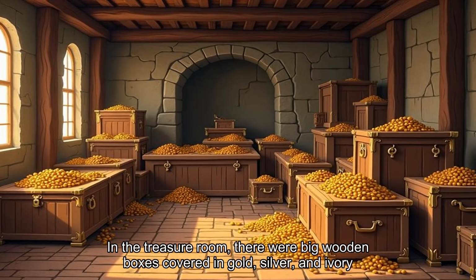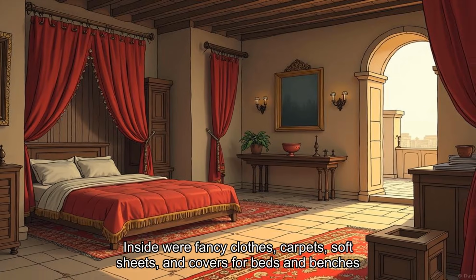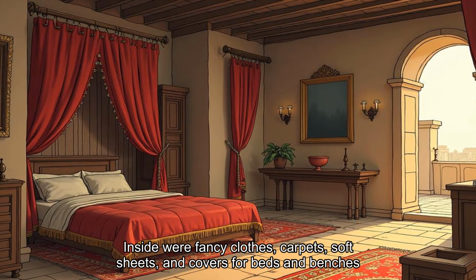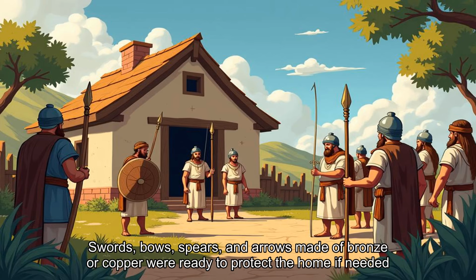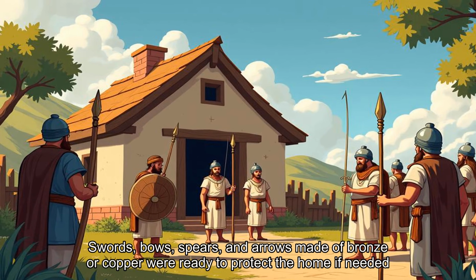In the treasure room, there were big wooden boxes covered in gold, silver, and ivory. Inside were fancy clothes, carpets, soft sheets, and covers for beds and benches. They also had jewelry, like necklaces and bracelets, and weapons too. Swords, bows, spears, and arrows made of bronze or copper were ready to protect the home if needed.